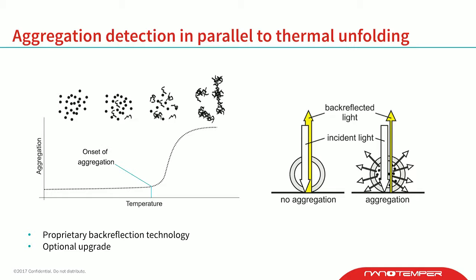So that's a really simple concept actually, but it also means we can be really, really fast and get the same data point density and so on, and do this all in parallel. Typically, the kind of data you get out is shown on the left. Of course, you start with a low signal. At some point, aggregation starts happening. This point we call the onset of aggregation, and then the signal increases until the protein is fully unfolded and aggregated. This onset of aggregation is also the parameter that people are typically looking for, and that you would use to compare across samples or conditions. It's typically regarded as a temperature that you want to stay below, of course.